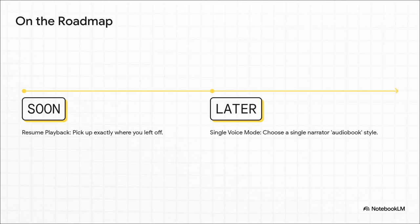And they're not done yet. It's clear that Google is really listening to user feedback. Coming soon, they're adding resume playback, so you can pick up an audio briefing right where you left off. And a little later, they're adding a single narrator mode, kind of like an audiobook, for those times when you just want a straightforward explanation instead of a 2-person chat.